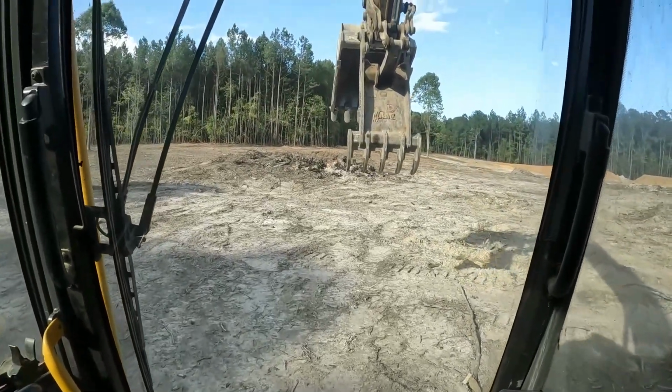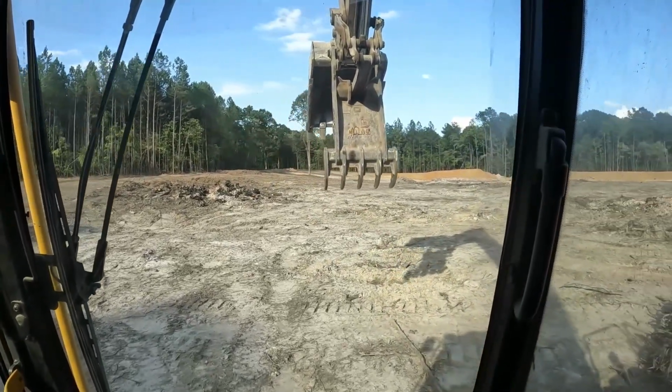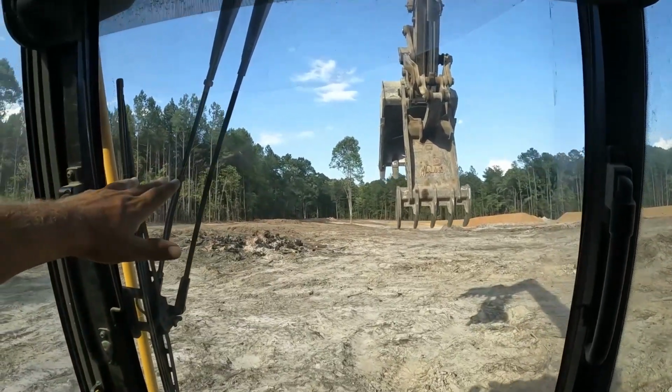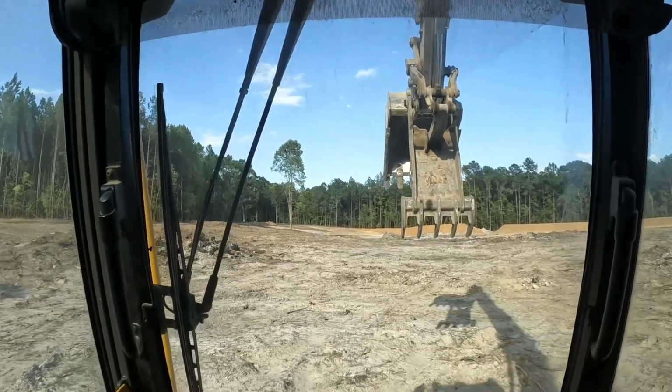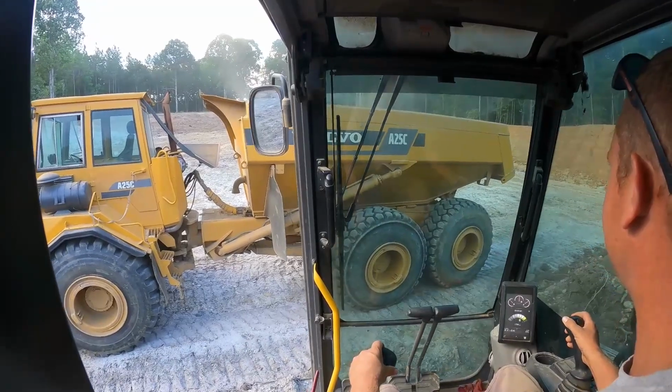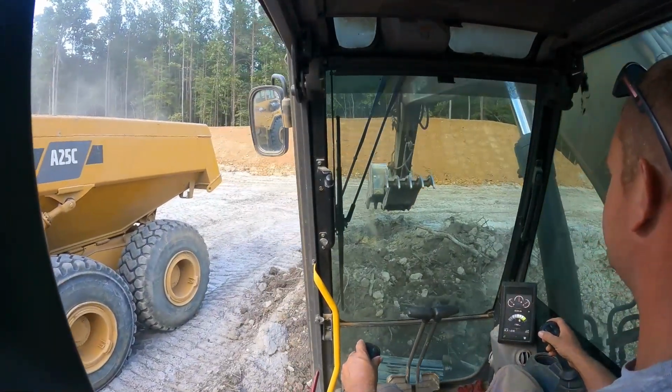So I'm going to take off over here towards the pond dam now and probably start another cut to start moving some dirt up there on top of the hill. It does look like we got some rain coming. I drove the truck down here. I'm going to load it until it rains.